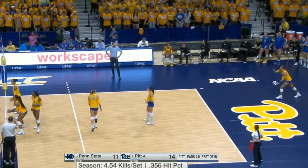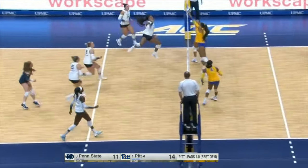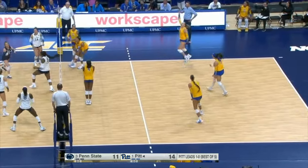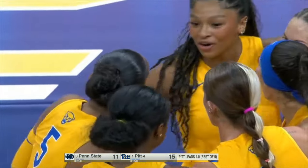Stafford, look at that, 4.5 kills per set. 356 is legendary at the outside. She can maintain that all season. That's going to be All-American first team. Beautiful dig that time by Grimes. But another block. Both middles closing and winning.